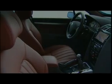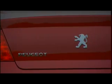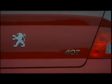Interior is well arranged and equipped with all kinds of technology. Whether Peugeot will be able to catch up with its rival with a new edition of the 407 remains to be seen.